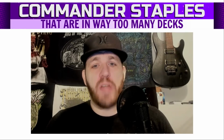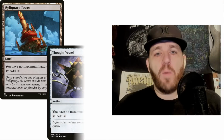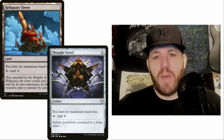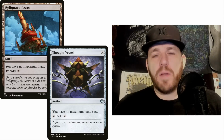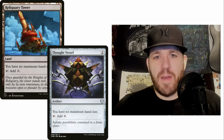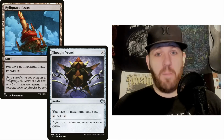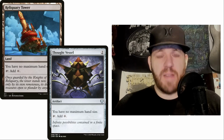having a large hand size, or maybe an overly large hand size, in that deck. And so I thought, okay, well, Reliquary Tower and Thought Vessel, I'll put those in there. And I was shocked to find out that Reliquary Tower, despite being reprinted like 20 times, is still like a $3 card. And Thought Vessel, despite being reprinted like 20 times, is like a $4 card. That's crazy, you know? Not that that's a ton of money, but how does a card that has been reprinted that many times still cost that much money?